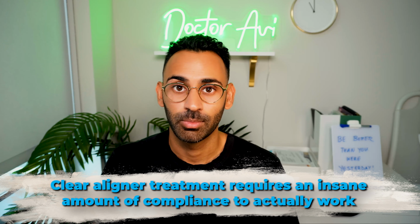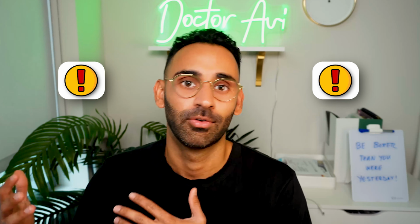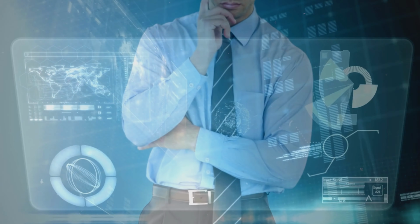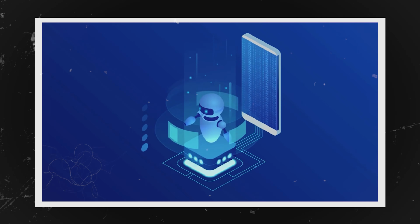How sick is that? So we already know this, but clear aligner treatment requires an insane amount of patient compliance to actually work, right? If you don't wear the trays, you don't put force on the teeth and the teeth don't move, so the treatment doesn't work. So it's literally the most important thing that's going to generate a successful outcome. So having AI-powered virtual assistants or chatbots, they can provide patients with information and support throughout their journey, and answer any questions that they may have and give guidance to prevent problems from occurring. This will help ensure proper wear and maintenance.